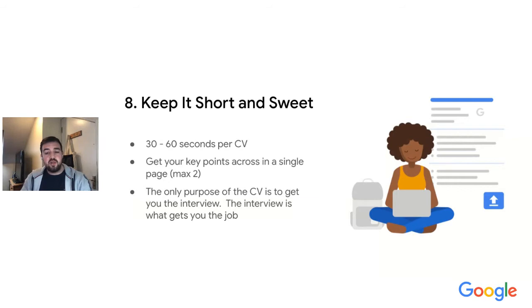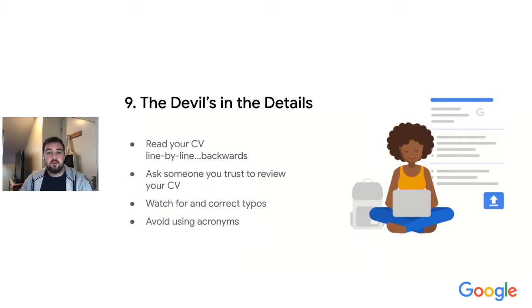Okay? The only purpose of a CV is to get you the interview. The interview is what gets you the job. Okay? The CV just gets you in the door. And that's why it's so important. The devil really is in the details. Okay? And a lot of people might think, okay, I spent 4 days or 4 weeks writing my CV. But you need to be able to read your CV line by line backwards.